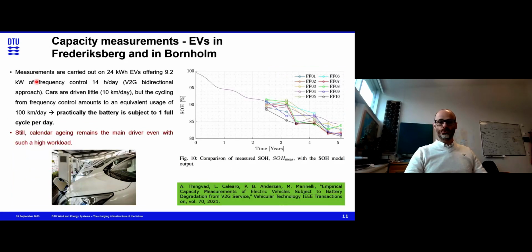First, I would like to show some of the results from the measurement campaign that we carry out almost throughout 3 years on the cars in Frederiksberg. So the curves that you see here are reporting the measurement that we did every 6 months on the cars, while the continuous line represents the expected outcome in terms of state of health projected by the simulation model that we designed here at the university.